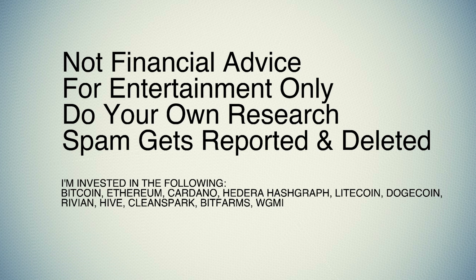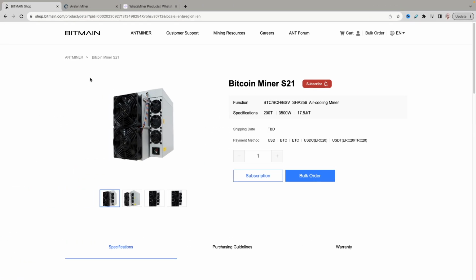Okay, so let's take a look at what's going on here with Bitmain and their new machine. They released, I believe it was earlier this week, so right on Monday, Tuesday, something like that, a Bitcoin miner, the S21 version now instead of the S19 version. The S19 version came out basically when we were in the last bull run, and it's followed through with the S19 XP and things like that, improvements there.